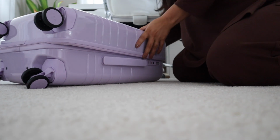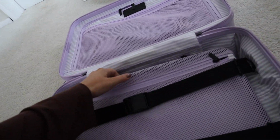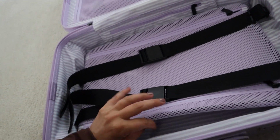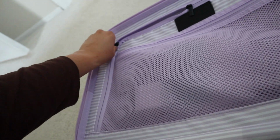I cannot get over this color. You know me in this color this year. It's got these cute little stripes in it. This is the compression side, and you pull this down and strap it, and it holds everything down. And the regular side.